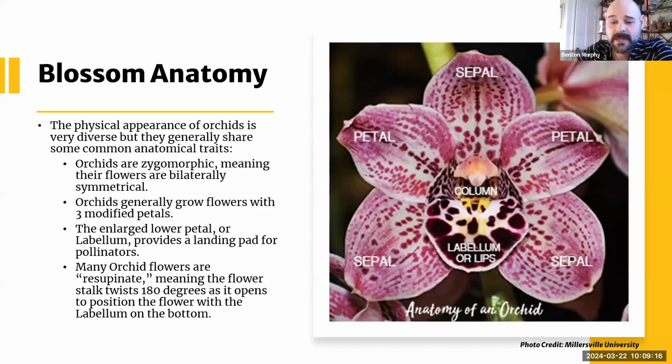A little bit more about their anatomy here. The blossoms are one of the things that people really gravitate to with orchids because they are exotic and beautiful and very diverse in terms of the way that they look. But there's actually some pretty significant commonalities across orchids in terms of their blossom anatomy. They are zygomorphic, which means that they are bilaterally symmetrical. So you can imagine printing this picture of this blossom out on a piece of paper and folding it vertically. Each half of that paper will look substantially similar. So it's symmetrical, kind of like a human face.